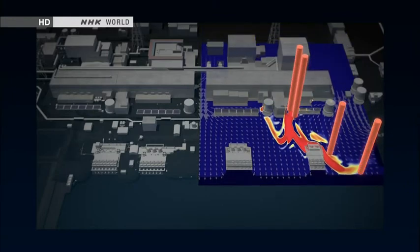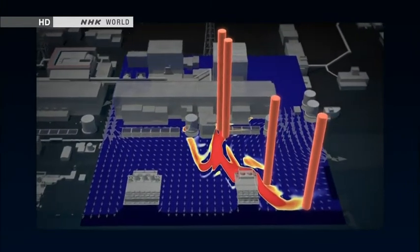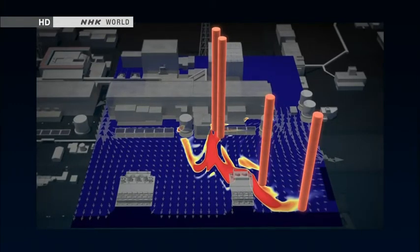If we superimpose TEPCO's data on tritium levels over this image, they match. The simulation suggests that the radioactive water might have traveled along a complex route and flowed into the sea. I doubt even experts could have imagined the contaminated water would move in such a way. At least I didn't. If a research plan was created based on this possibility, then I think it would shorten the amount of time needed to locate the source of contamination.